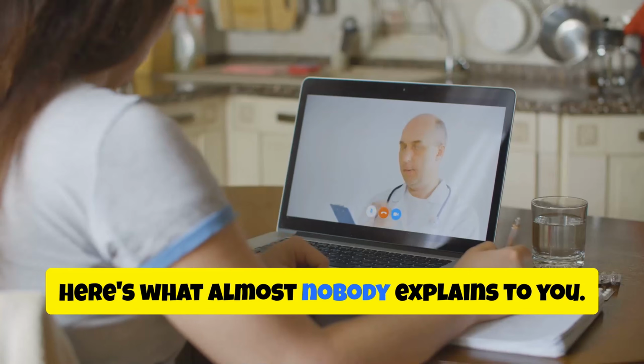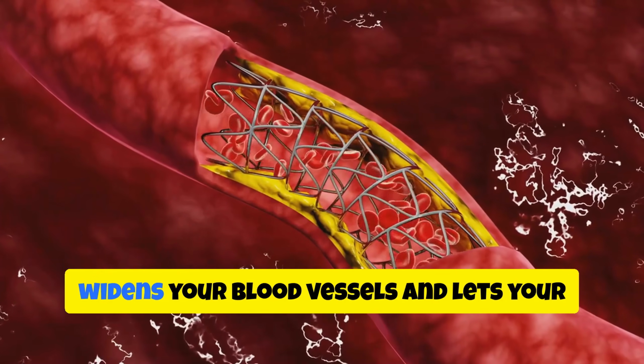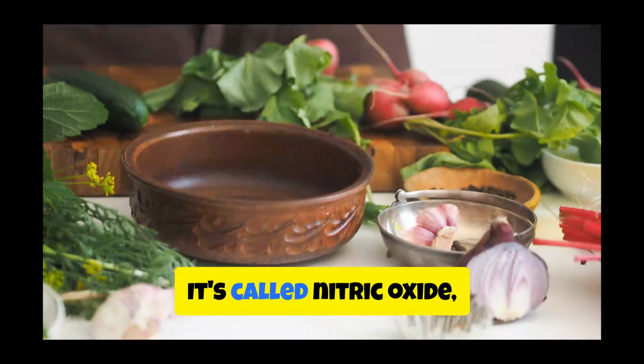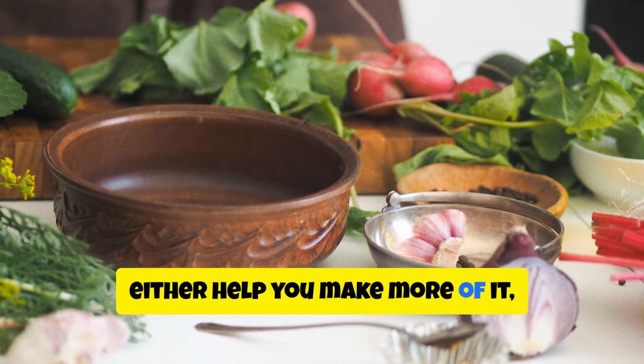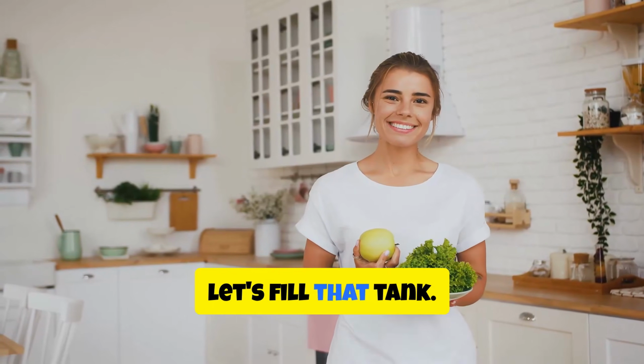Here's what almost nobody explains to you. Your body makes a tiny molecule that widens your blood vessels and lets your blood flow freely. It's called nitric oxide, and the food on your plate tonight can either help you make more of it or leave your legs running on empty. Tonight, let's fill that tank.